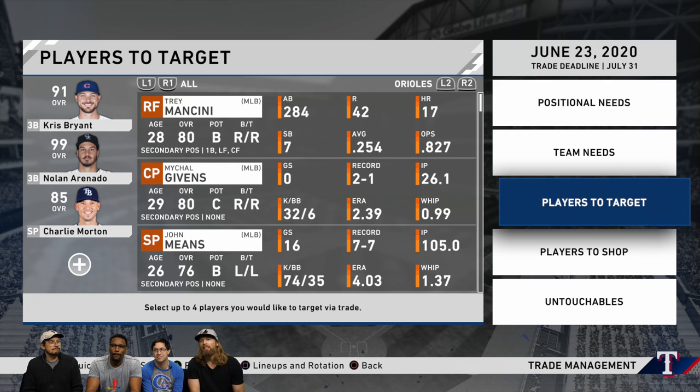Now, I've already listed a couple here, and one player that was listed there before was Noah Syndergaard, and I just traded for him, so he's been removed from players to target. But what that did was it influenced my ability to have Noah Syndergaard pop up as a trade opportunity target. So here I have Chris Bryant, Nolan Arenado, because naturally someday they'll both end up on the Rangers. It was rumored that Arenado would be going to the Rangers, so I'm going to live the dream here. Bryant as well. We'll see what happens.